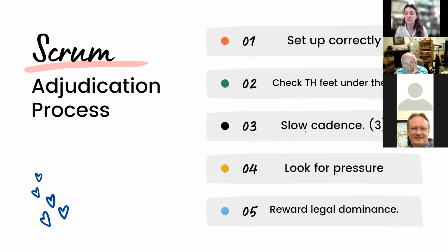I also like to mentally think about the hookers being offset about one cleat width wide. That's also very helpful sometimes, to mentally be like, yeah, that's the right offset, is one cleat or about 4 inches.